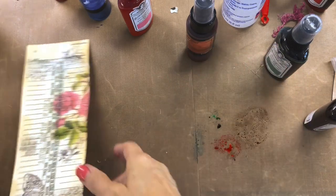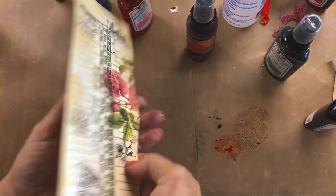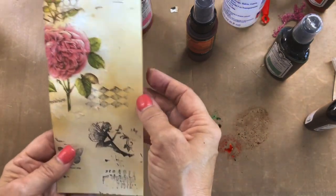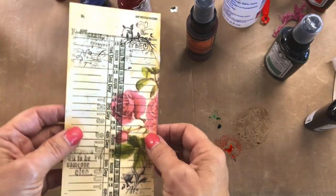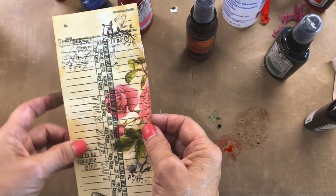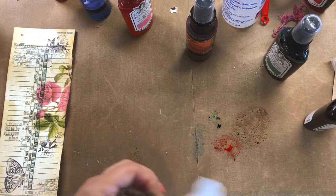I'm not for sure what I'm gonna do with this one, so it may just get, you know, got that fairy stamped on there. I got some more fairy stamps, so I'm probably gonna stamp a fairy right there. I don't like the wooded thing that I did. It just didn't turn out right.